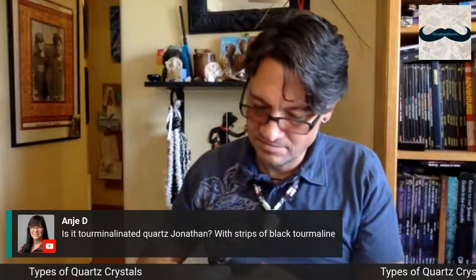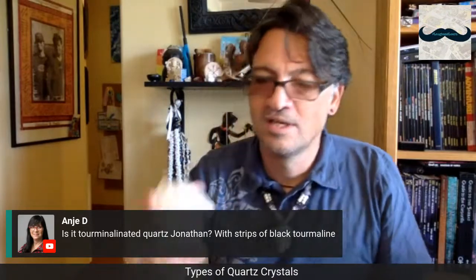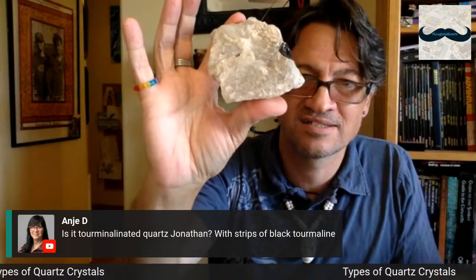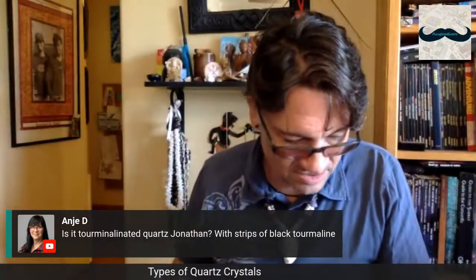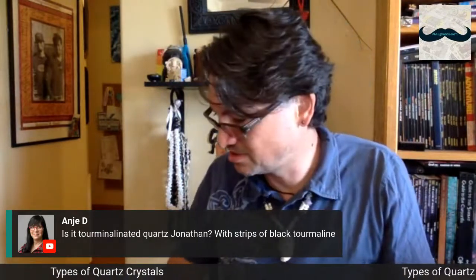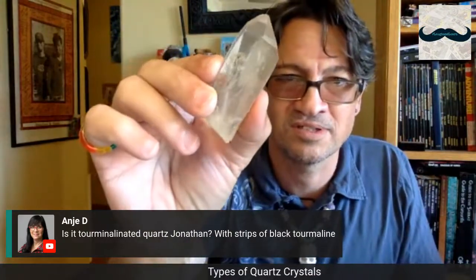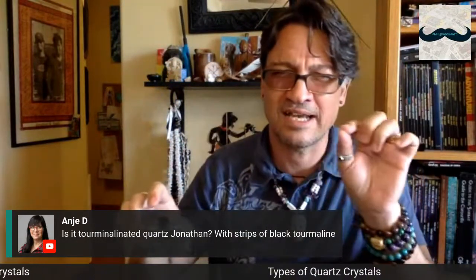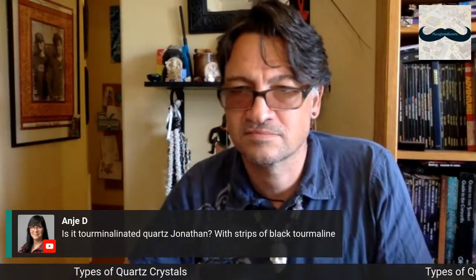So Ange asked, is it tourmalated quartz, Jonathan, with stripes of black tourmaline? Kinda, but it's not what you would call a tourmalated quartz, which I don't think I even have an example of here. Tourmalated quartz is going to look just like a regular quartz, with all these little black stripes in there, almost hair-like. I actually have one of those that did not want to move.